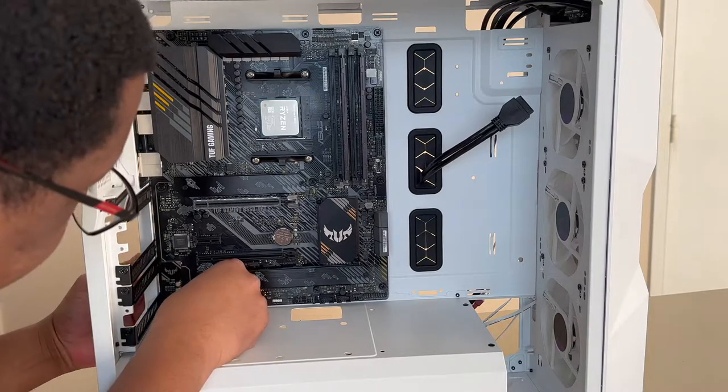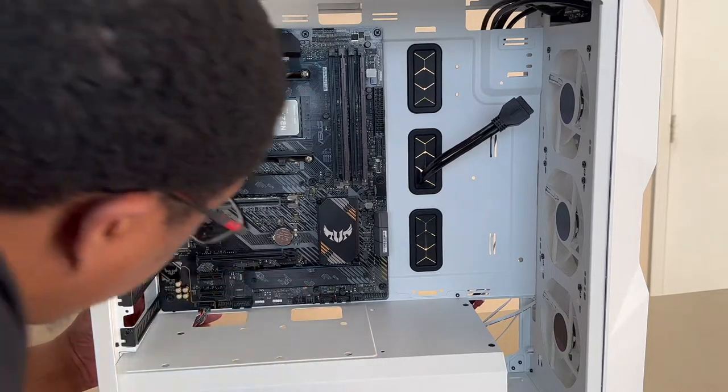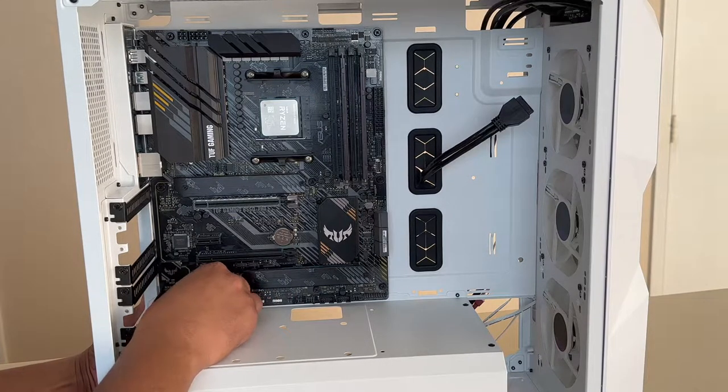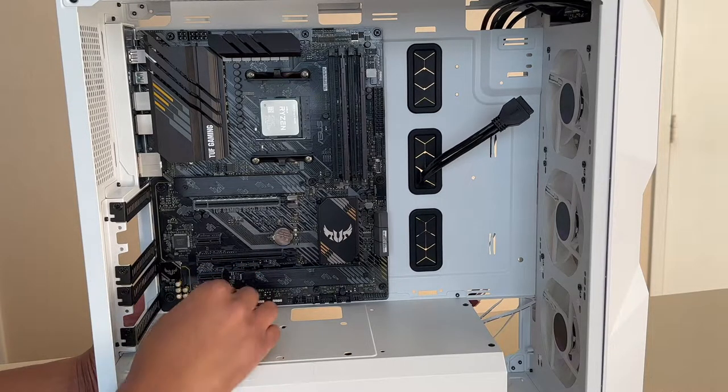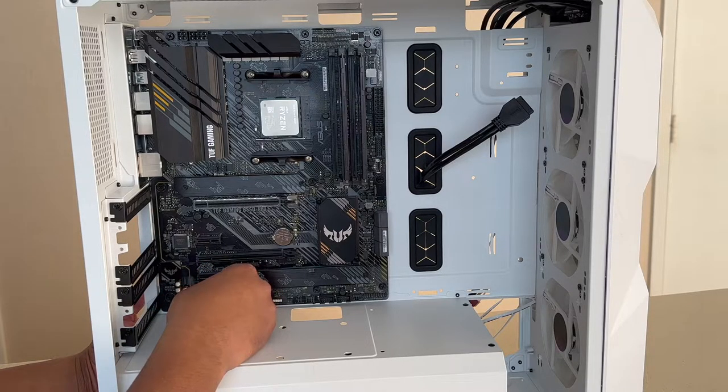and push it down. I put my hand on the back to support it, and you want to be gentle. You don't want to break those pins. And you can always use the back to see. It's not fully connected down, so I'm going to wiggle it a little bit and push it in. Now we have our HD audio. That's your HD audio for your board.